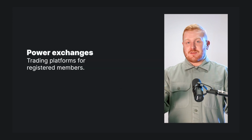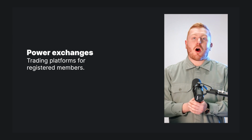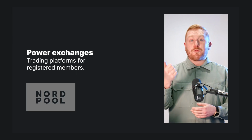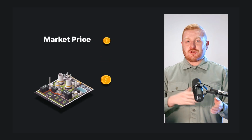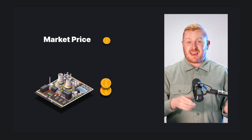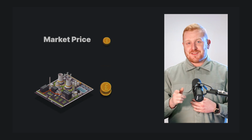So you head to a day-ahead power exchange. The most common ones in Great Britain are Nord Pool and Epex Spot. You offer to buy the electricity you'll need to meet your customers' demands the following day on an hourly or half-hourly basis at the price that the market has decided for each period. In turn, a generator will then produce the electricity to meet your needs and be paid that same price.